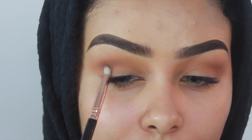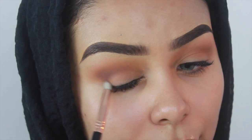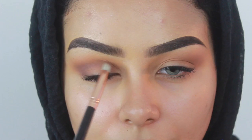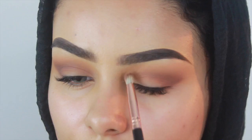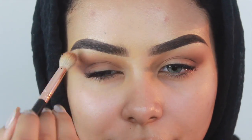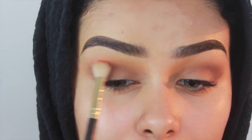So I'm going with a detailer brush. I'm taking some dark brown and kind of going in a little bit of a V shape in my outer eye area, not taking it too into my eye, just in the outer area. So I'm going to take a bit of an orange just to warm up my crease.